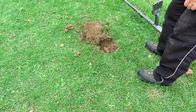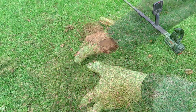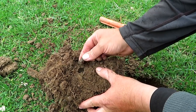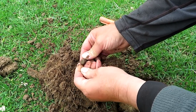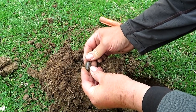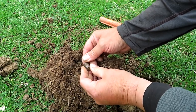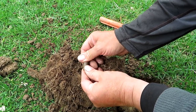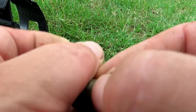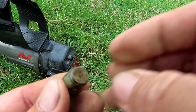$12.27 could be gold. That'd be nice to start the day, wouldn't it? Gold. Oh, what's that? What is that? It looks like silver. Is it? Nah. Sort of silverish.